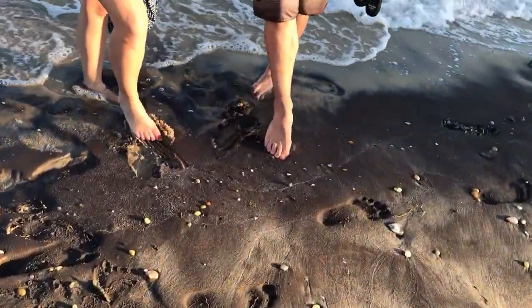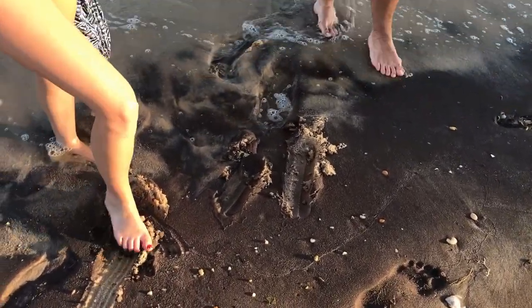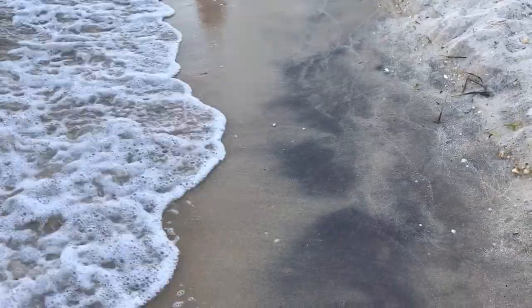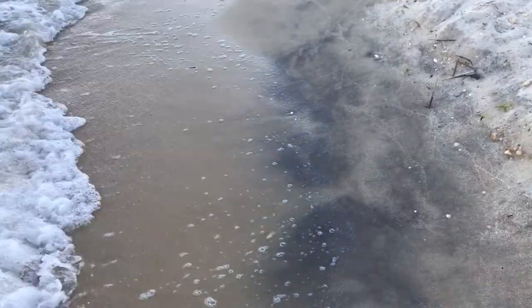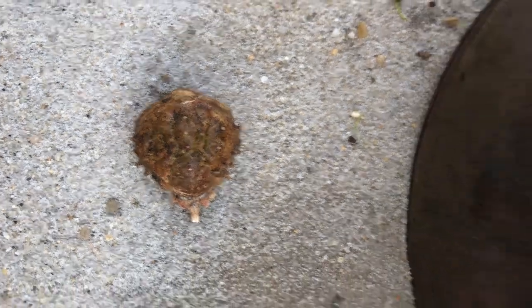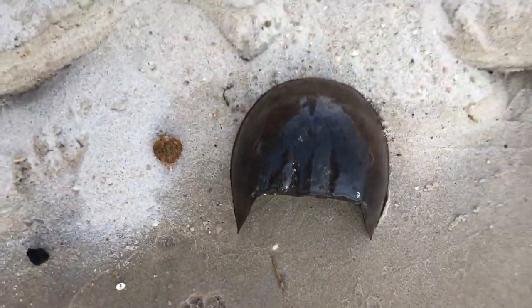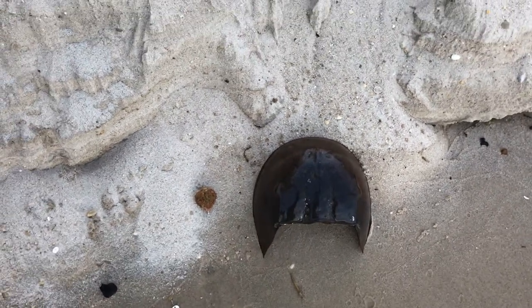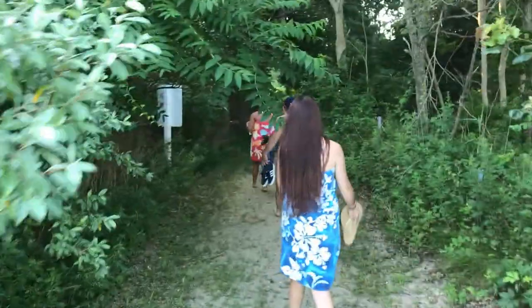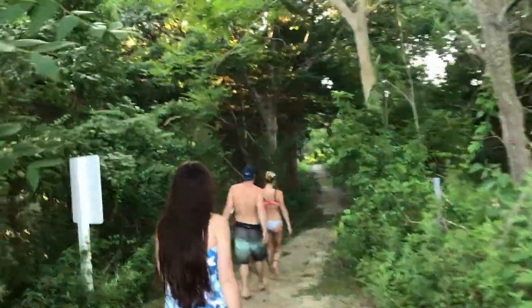What is it? Peanut butter on the inside, chocolate on the outside. I wouldn't eat it. Little baby horseshoe crab. Big horseshoe crab. We had the other half earlier. It was huge. Pretty crazy. That was fun. We're headed back now.